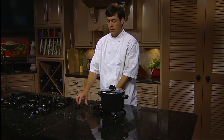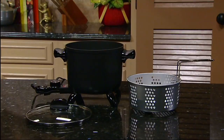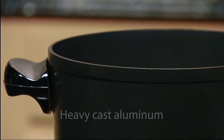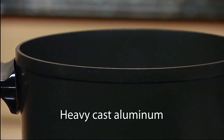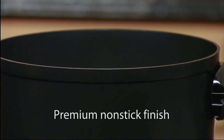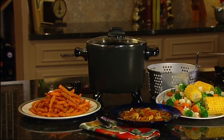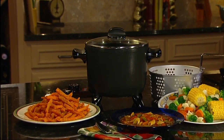When done, remove the heat control, and the multi-cooker, the cover, and the basket are fully immersible and dishwasher safe. The heavy cast aluminum construction heats evenly and resists warping. Premium nonstick finish inside and out assures easy cleaning. Perfect for deep frying, steaming, stewing, roasting, and boiling.